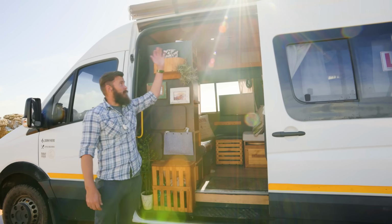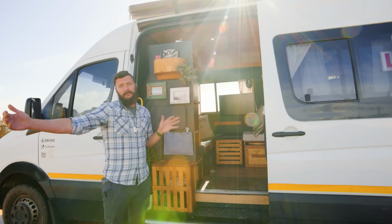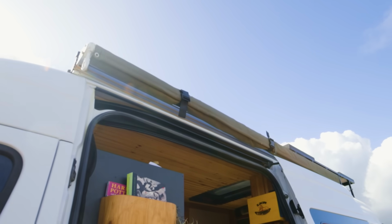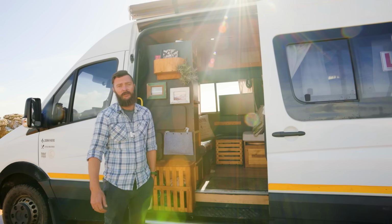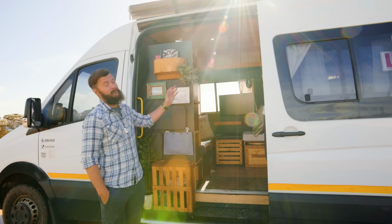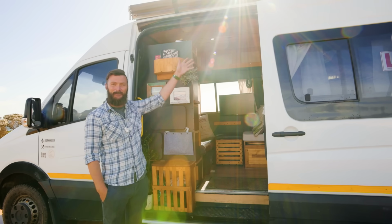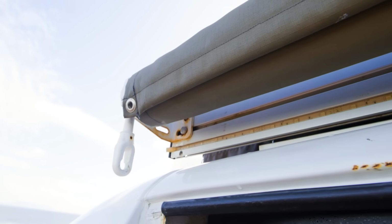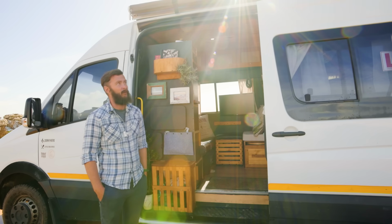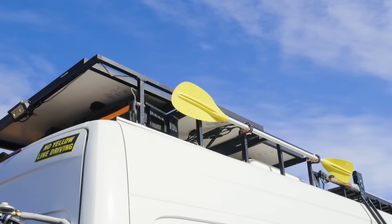So at the top, we've got a really nice 3 meter long awning. It extends out 2.5 meters, really nice big space. I made it. I looked at buying one off the shelf, and I realized I could do it for a fraction of the price. So we did. Not to brag too much, but it's better than half the awnings we've seen. You just wind it up and down. It's really strong, doesn't go anywhere in wind. It's incredible. And it's attached on the roof rack that I also made.